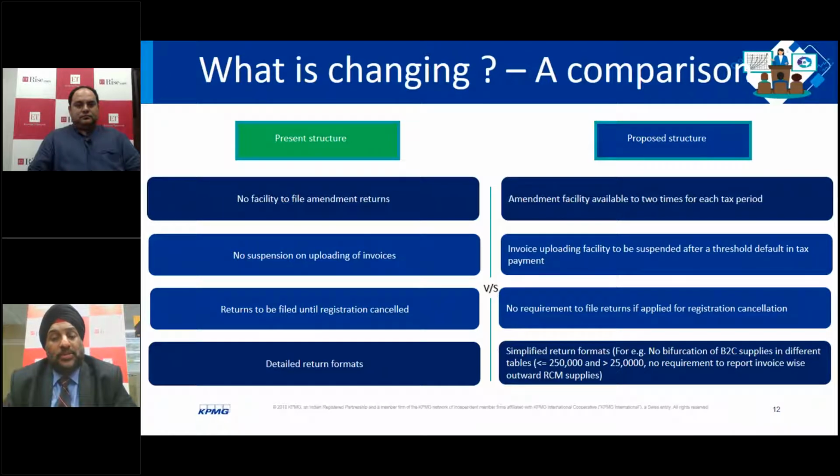Under the proposed scheme of things, this is there in the provision that if anybody defaults above a particular threshold or above a particular payment threshold or a time period, the invoice uploading facility of that particular supplier would get suspended, which means that you would clearly as a recipient know who are the suppliers who've been defaulting in the past, and you as a recipient would not like to deal with such suppliers.